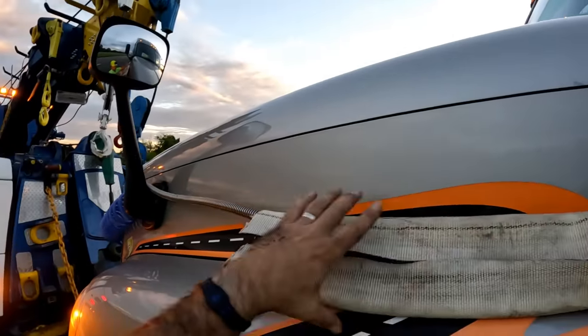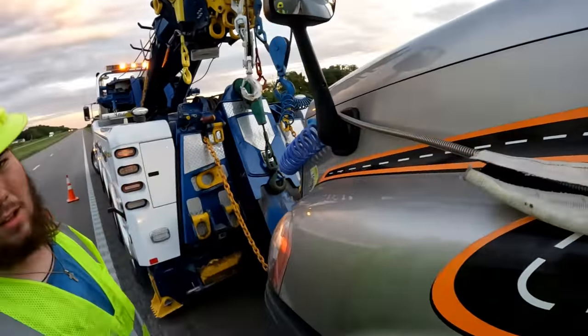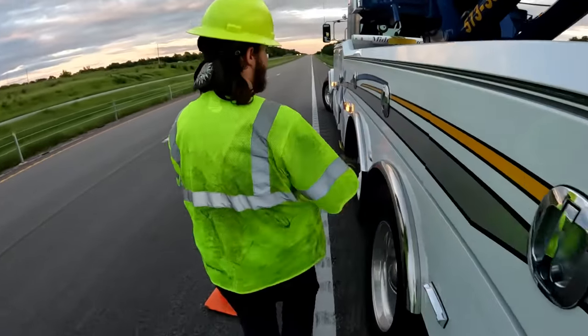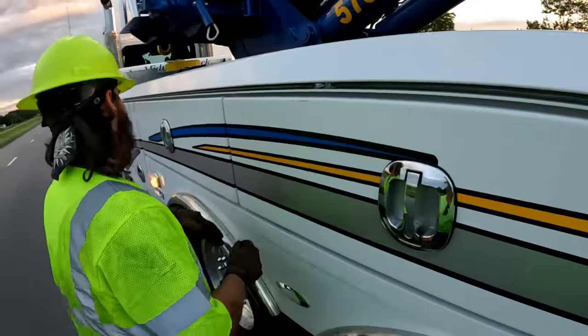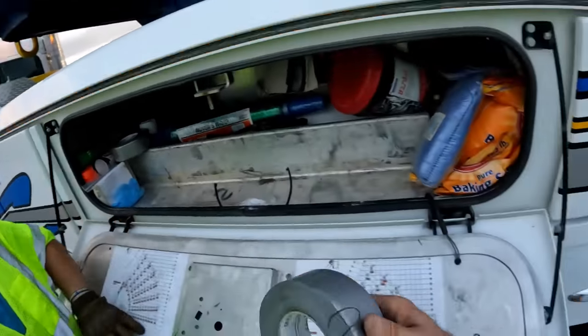Zip tie or tape, either one. Yeah, I should have zip ties in here. I should have tons of zip ties in here. If not, here's some quacker tape.